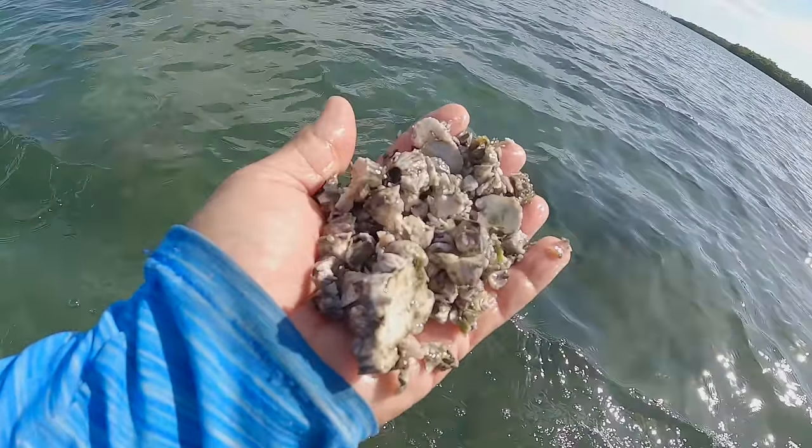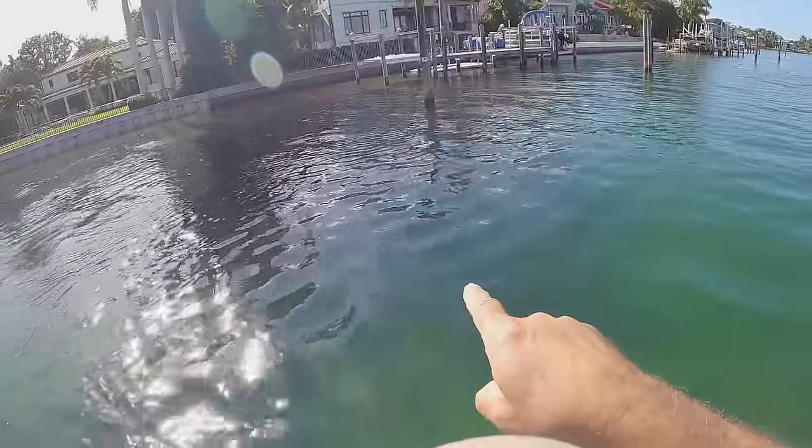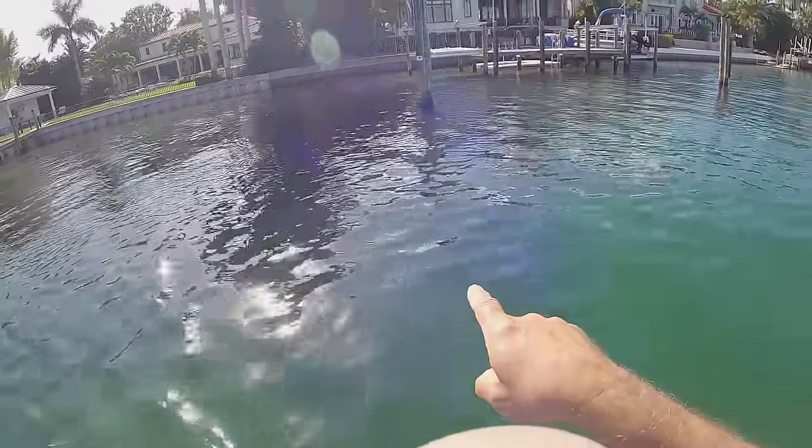Guys, barnacles, free endless sheepshead bait. So yeah, free bait for sheepshead. Let's see if we can catch a few. All right guys, I just went by that piling right there. There's about 10 sheepshead right there.